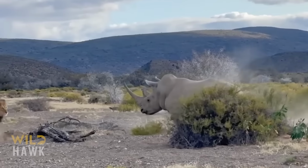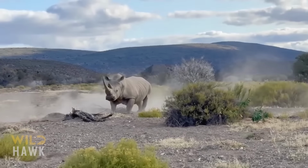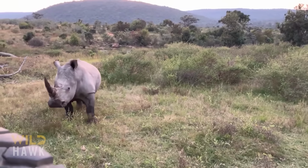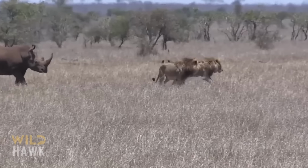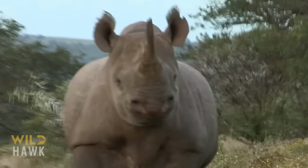Without engaging in a chaotic charge, the mother rhino lowers her head and advances with powerful force from her shoulders. The lions avoid a direct collision, as a well-aimed blow could cause serious injury. Distance is re-established, and the opportunity to attack vanishes.